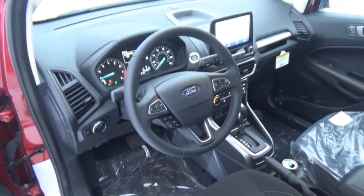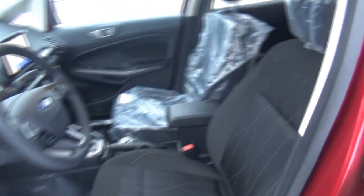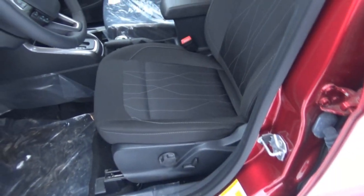The interior has the ebony black color scheme. Plastic's still on all the seats except the driver's seat. It started coming off, so I just took it off. But that is what the seats look like. Both front seats are heated on this model.